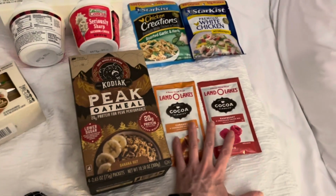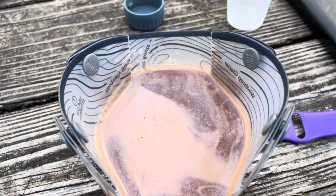I typically had 2 electrolyte packets per day from Liquid IV. So I would put half of one in my 16-ounce water bottle. Then when I drank that, put the rest in and just kind of sip on that over the course of the day. A nice treat that I would sometimes enjoy was I'd buy packets of Land O'Lakes hot cocoa and I would make hot cocoa at camp.